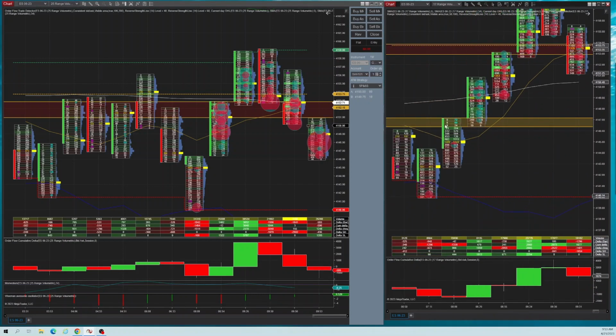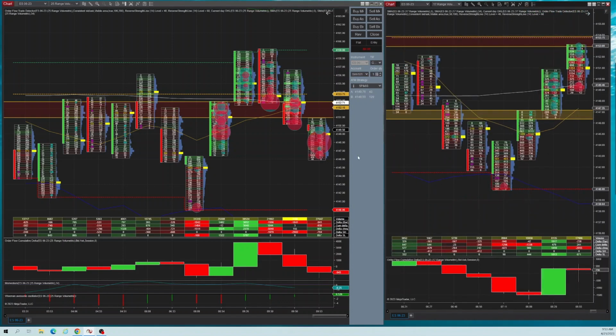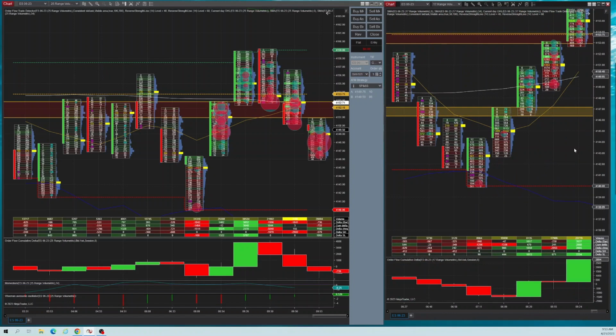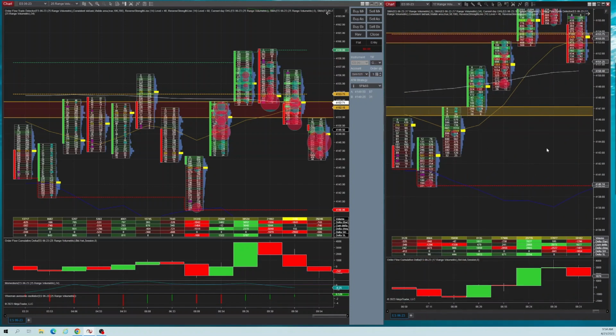This is an exhaustion level for me. I mean, we had no follow-through on it, but I'm using it to see if we get back below it and hold below it. So definitely got some buyers. Definitely got some buyers down in here. So sellers definitely got control right now.